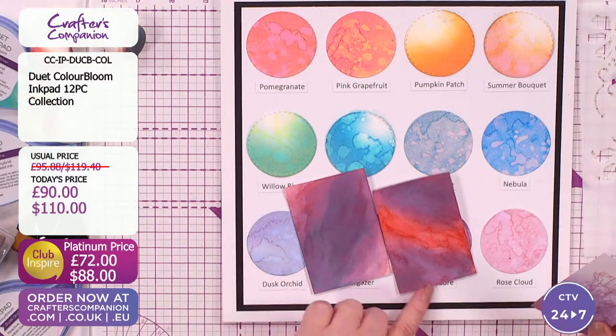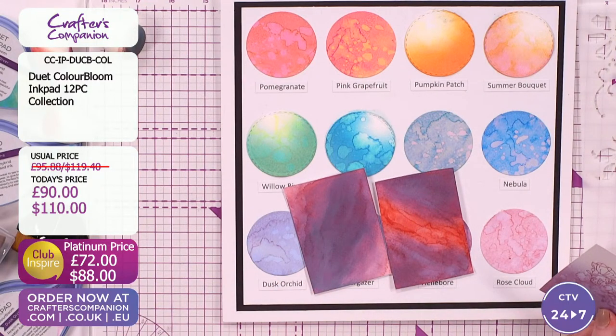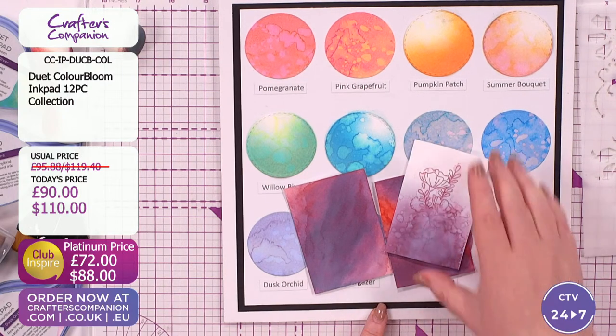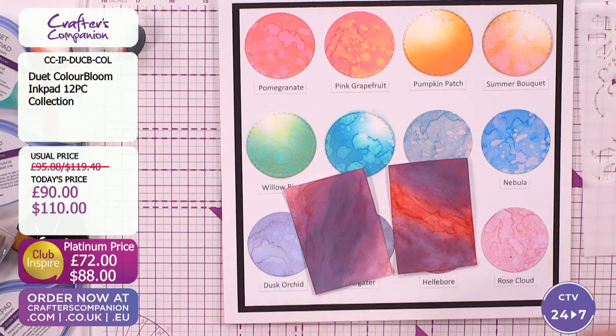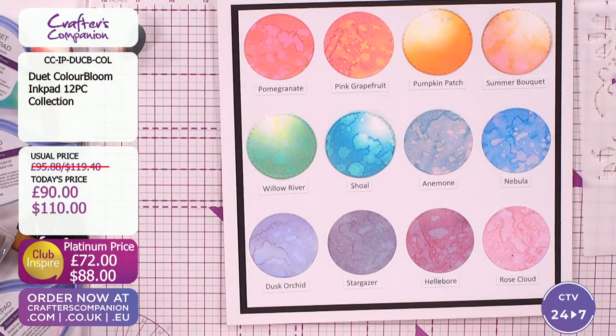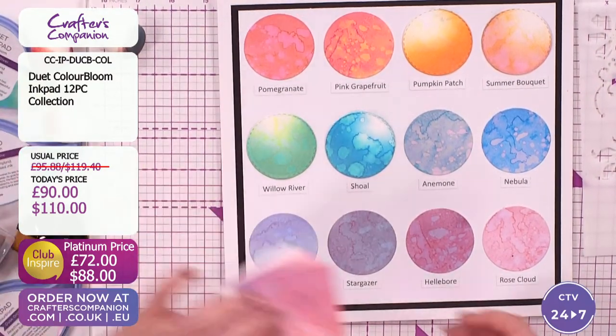Then we've got Hellebore, one of my favourite florals of all time. Hellebore is this lovely, deep, rich plum violet with that pop of real coral orange, almost orange. Sort of cosmic-y as well, isn't it? It's cosmic-y as well. If you've got the Cosmic collection, it's going to be brilliant for that. You can go subtle, and you can go full on, whichever you prefer. Fire.